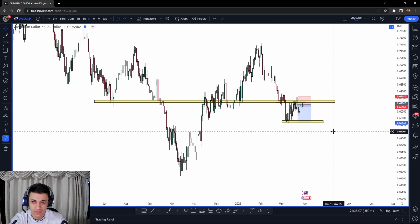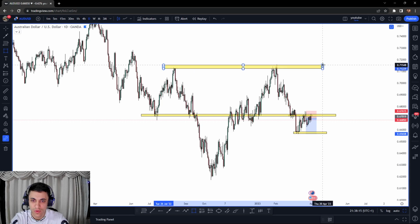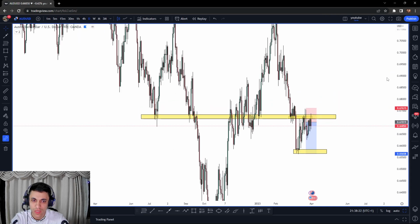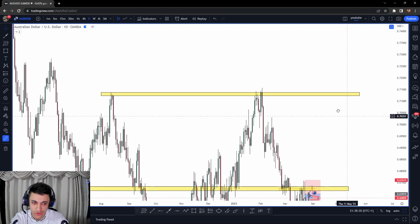But obviously, I just never have them on. They clutter my charts, and I don't like that. Look at this setup. If you caught this, price found resistance in this area. You mark it up from the wick to the body, like that, and you drag it across.